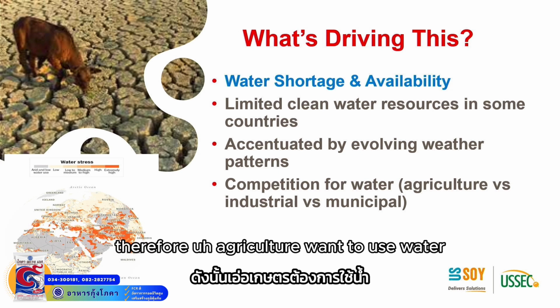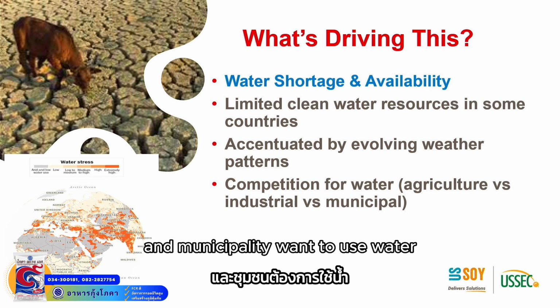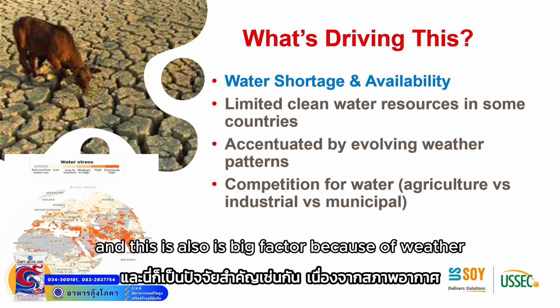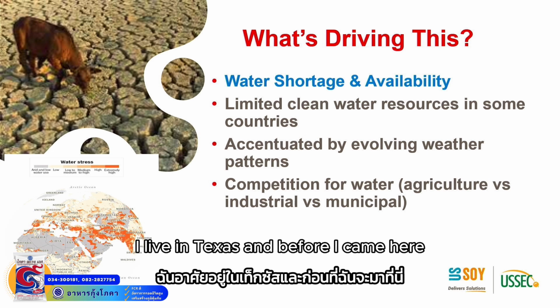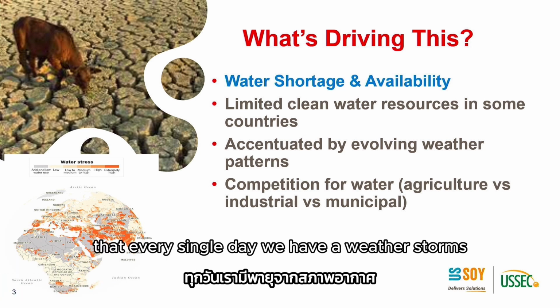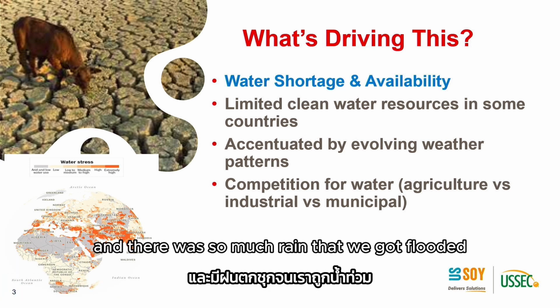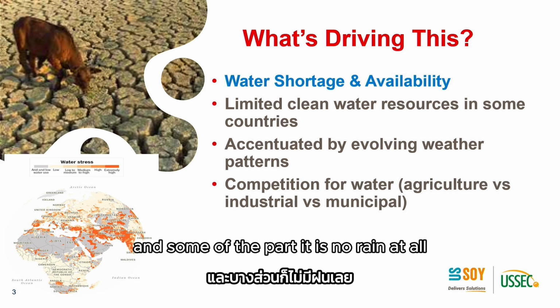Therefore, agriculture wants to use water, industry, you guys want to use water, and the municipality wants to use water. And this is also a big factor because of weather. I live in Texas, and before I came here, every single day we had weather, storms, and there was so much rain that we got flooded. We never had that much rain before. And in some parts, there is no rain at all.